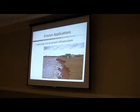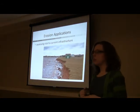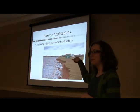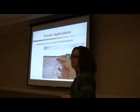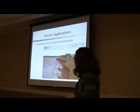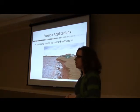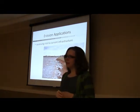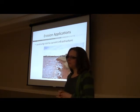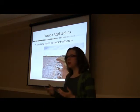And one of the ways, of course, that we're going to use that information is to assess risk to current infrastructure. This is, as they call it, Victoria, the bathhouse, associated with the Bridge Park. And that bathhouse gets progressively closer to the shore each year. And so with the information that we have, we can say, this structure probably, we're losing that shore at this rate.